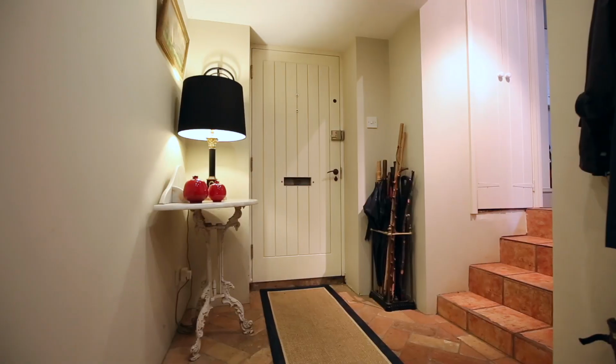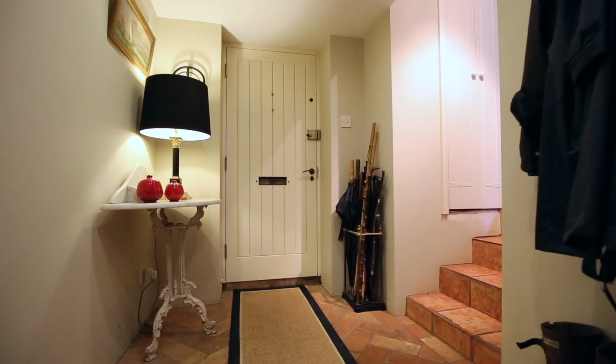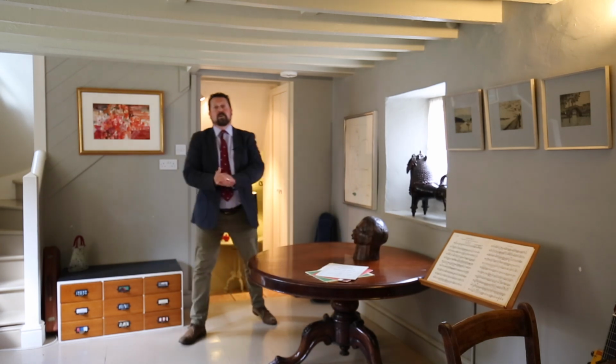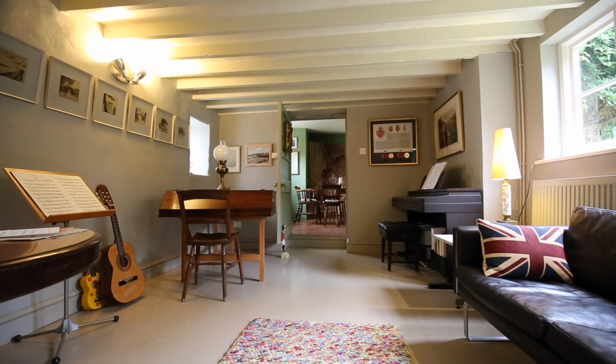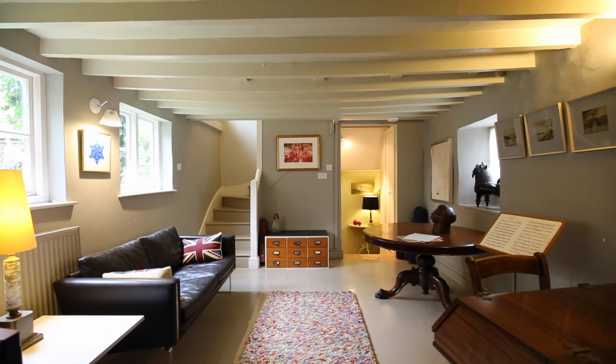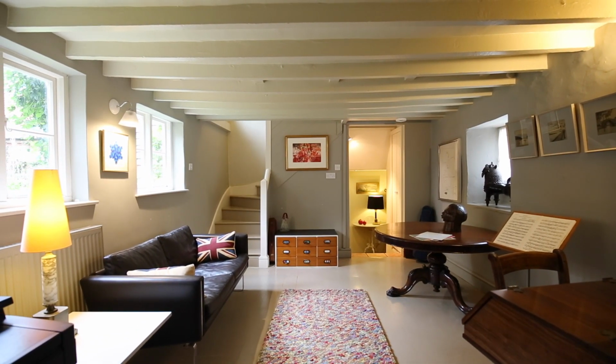So on entering the barn, we walk into here, the entrance room or the music room, call it what you will, but it's a really welcoming room. And originally it was a hayloft. I'm going to come back to this part of the house because there's plenty more to talk about on this side of the house. And then from the music room, we're into here, the dining room.